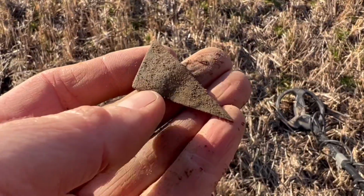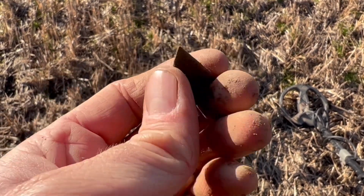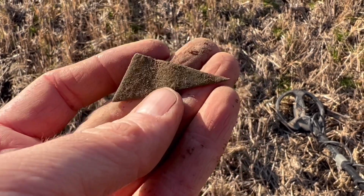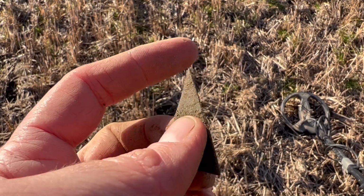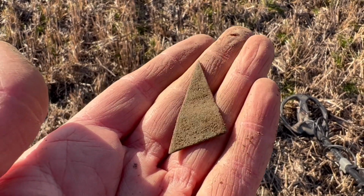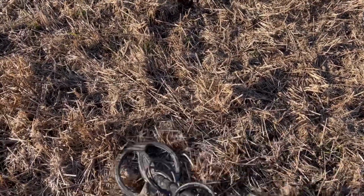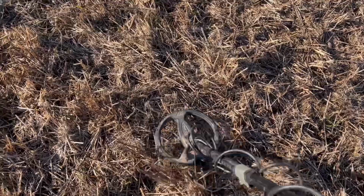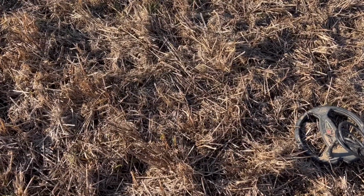It turned out to be a bit bigger than I thought. It's a deep piece of copper sheet that's cut into a perfect little triangle. And the point on that, oh, you could stab yourself with that. Purpose, I've no idea. This one sounds a little bit better. Definitely worth a go. Let's see.